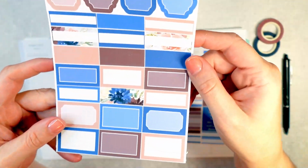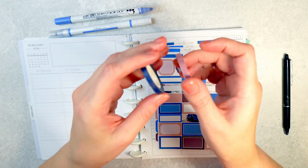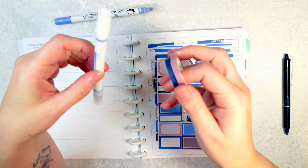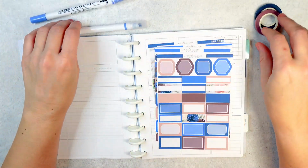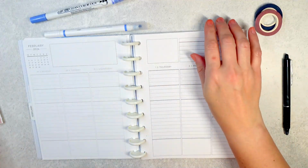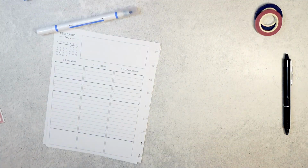And I grabbed some washi tape from the Moxie rainbow of washi, and then a Moxie marker, and then the clean color dot in denim, just in case I needed to mix it up a little. I'm gonna pop these out and lay in the backdrop, and I'll meet you back here when I'm ready to lay down some plans.